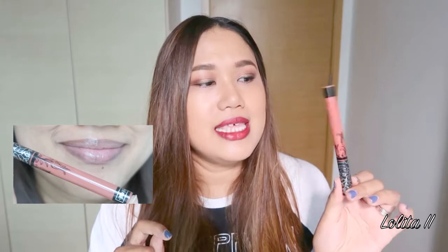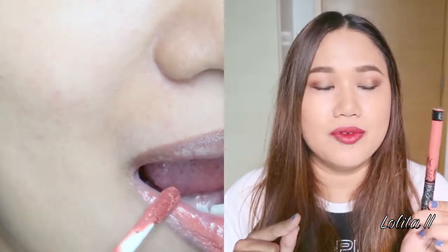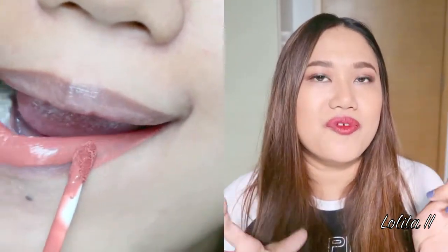Okay, so let's get on to the colors. I'm going to show you swatches of the colors from the lightest to the darkest color. And the first one, we're going to start off with Lolita 2. So this is sort of like the younger sister of Lolita, which I'm going to show you in a bit. This is a very peachy nudish color, and I got it after I got Lolita because I love Lolita so much. It's not my favorite.